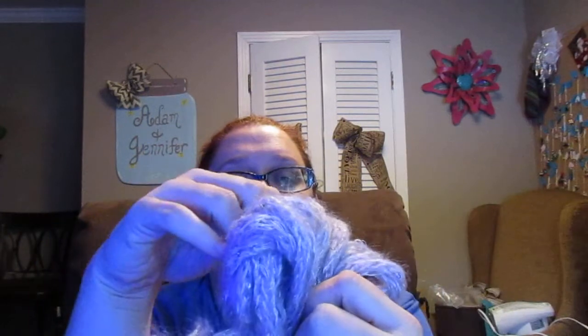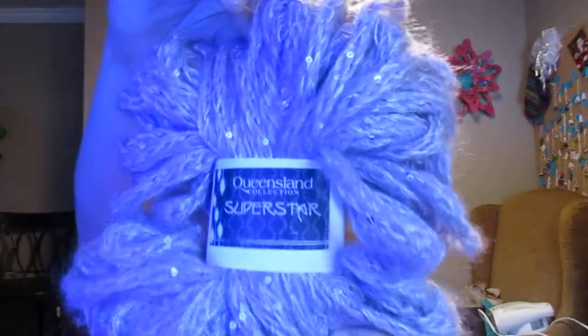I don't see a color on here unless Superstar is the color. This is an interesting yarn. Very, very interesting. It's very pretty. I don't know if you're going to be able to see it, but it looks to me like a chain or an I-cord. That's what the strand of yarn is, and it's got sequins in it. It's kind of purple and silver. It's pretty. That's what the label looks like.